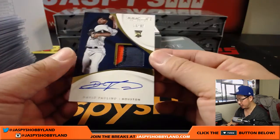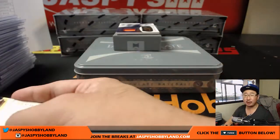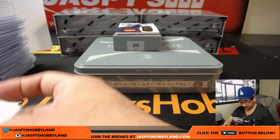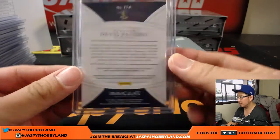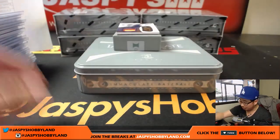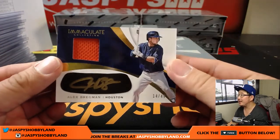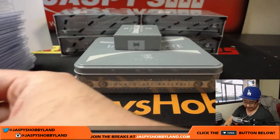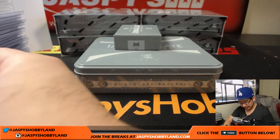/18, David Paulino for the Astros. Nice two-color patch and autograph for Thomas and the Strohs. There you go, Thomas. But wait, Thomas, there's more. Jersey and auto, Alex Bregman. 14 out of 49 on that eye black auto. Nice. Nice couple hits there for the Astros.